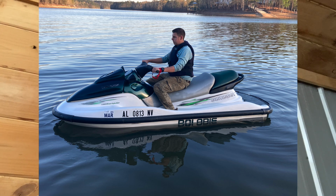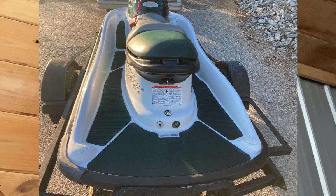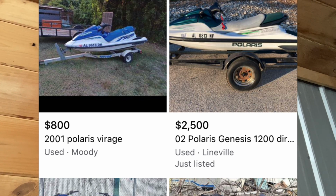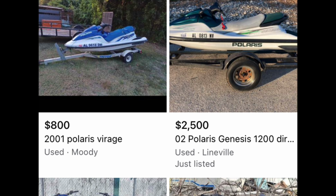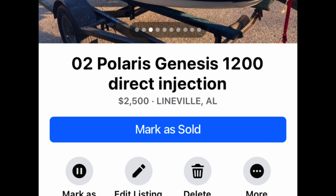After the pictures, we upload this to Marketplace, and the description is very important. I'm going to read this to you. Under the title, instead of just putting jet ski, I want to make sure that, number one, it is searchable. Number two, there's a good description of what it is. So I put 02 Polaris Genesis 1200 direct injection.